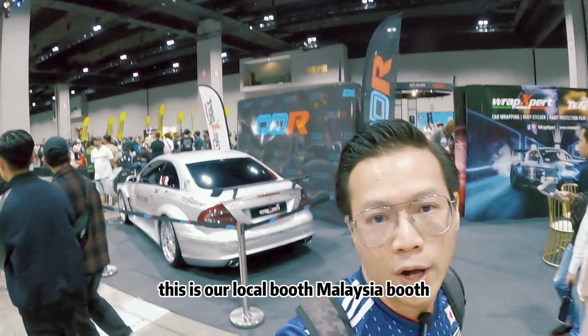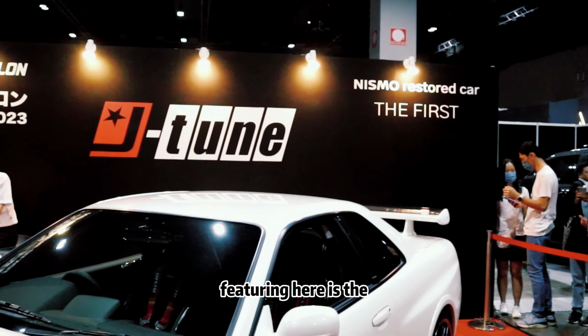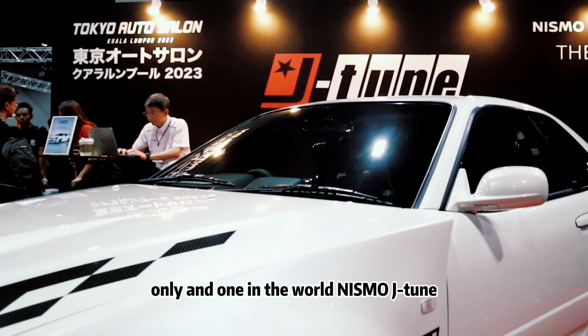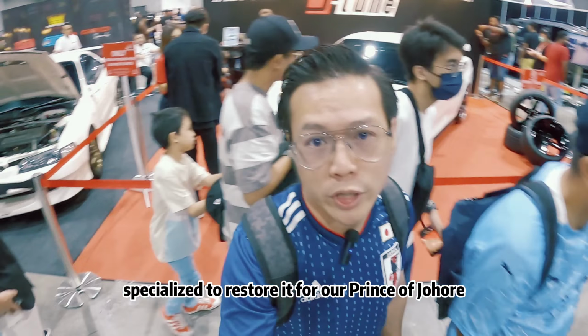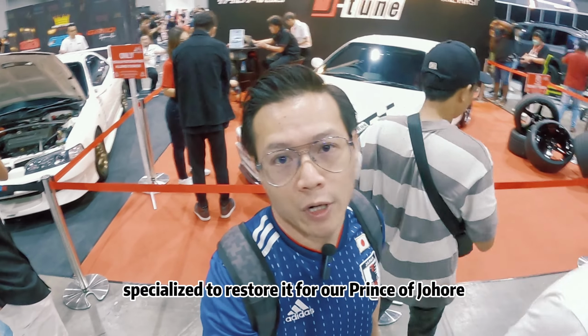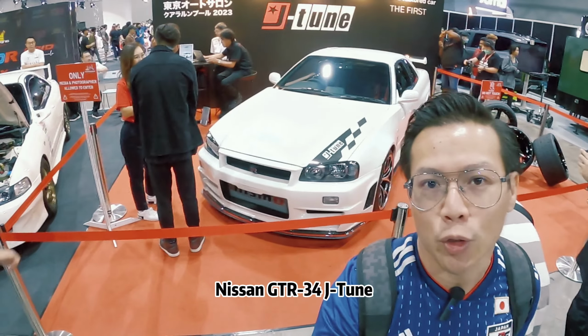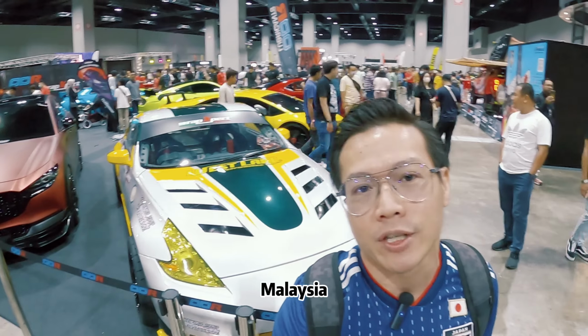So this is our local Malaysia booth, and this is the RAP experts. Featured here is the only one in the world, the Nismo J-Tune, which the Nismo company specialized to restore for our Prince of Johor. And the Nissan GTR 34 J2, a drift car wrapped by the RAP experts Malaysia.